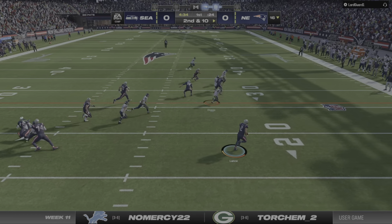Here's Lance to throw it. On the right side, open is Gesicki. And past the 35, he'll be dropped a yard or two shy of the 30. His first catch, good for 16 and a first.